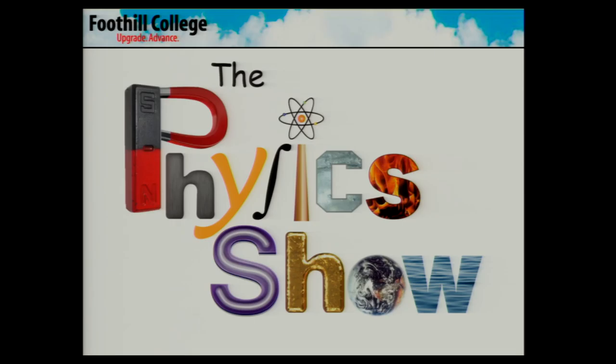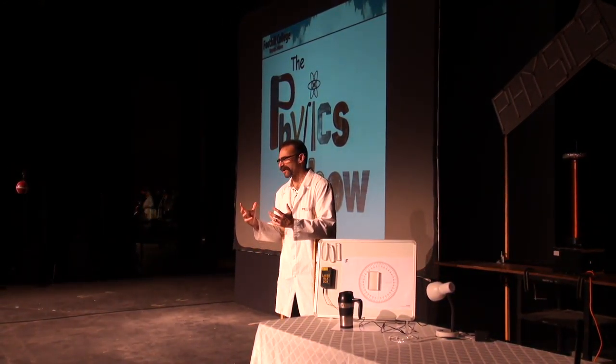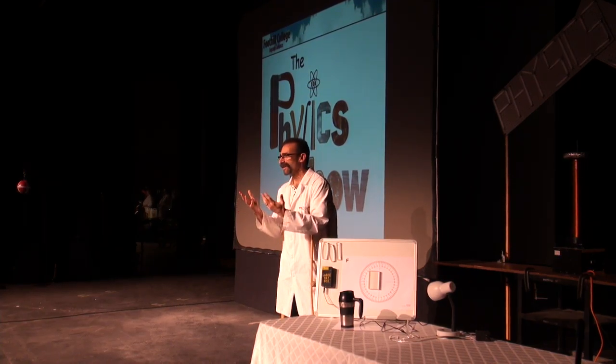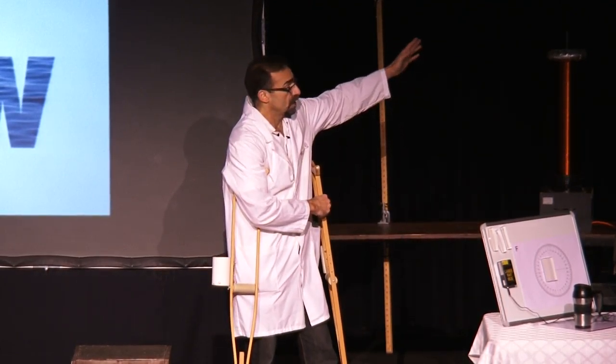Did you like our sign? Those are fluorescent light tubes like the ones at home in your fixtures. You turn on the power, and an electric field is generated. It excites the gas molecules in the tube. When they drop back down to a lower energy state, they give off some of that energy, and that causes the tube to fluoresce, or give off light.